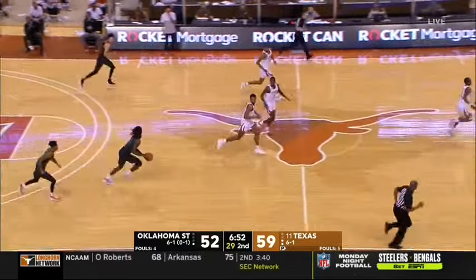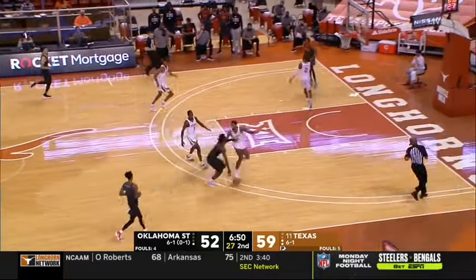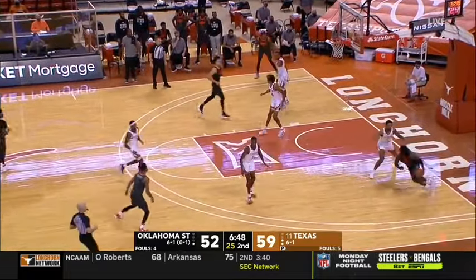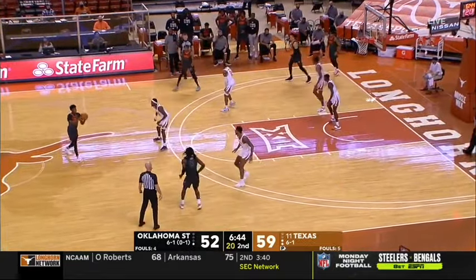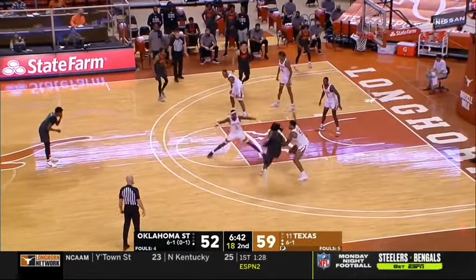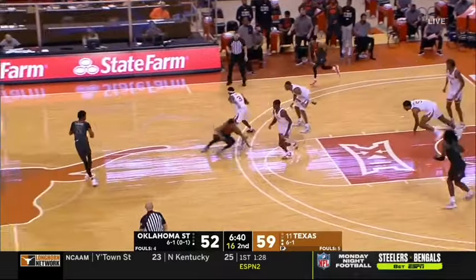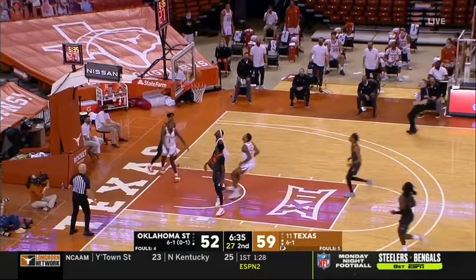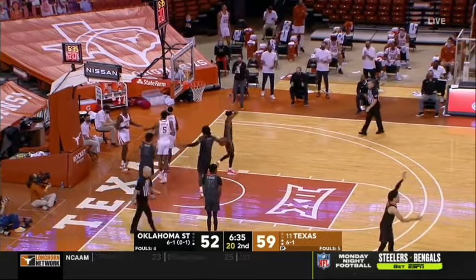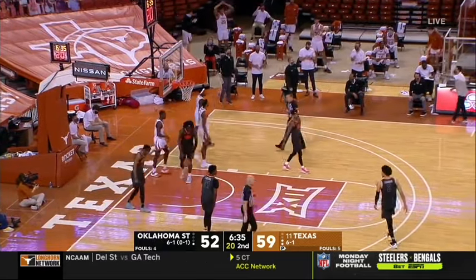And here comes Likely. Likely will slow it down. He's got Hand out on the perimeter, but will give it up, gets it back. Good defense by Hand. Here's Ramey. He's got Andrew Jones running with him. To Jones! And Jones cannot finish, but there's a foul on the shot.